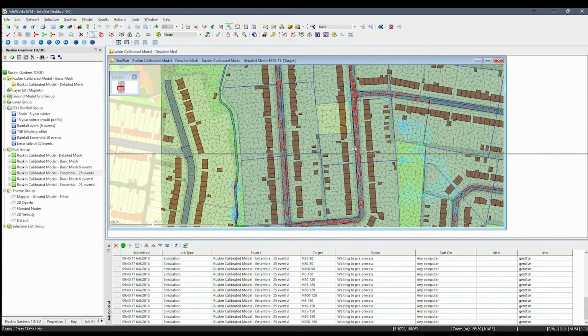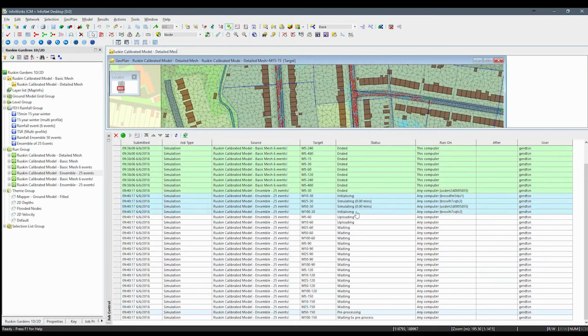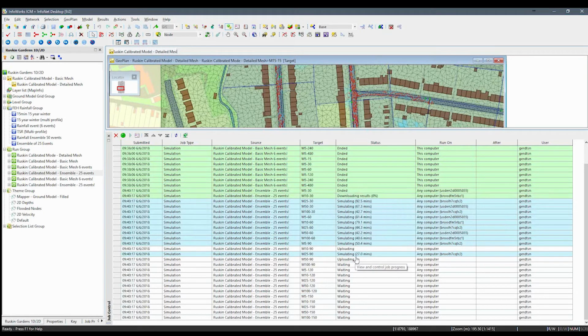In this case, there's a little bit of a slower process in that I am running from Dallas on a VPN to my corporate network. So my computer is uploading results to Denver, and then simulations are getting assigned to available computers. This actually runs a lot faster if I am in Denver, because we don't have to wait for this uploading process, which is currently a choke point. But you can see the advantage that there are multiple computers being used all at once.